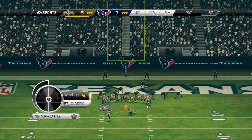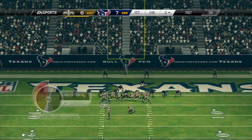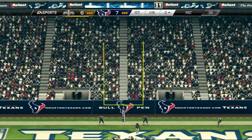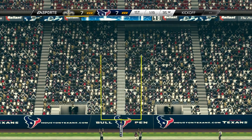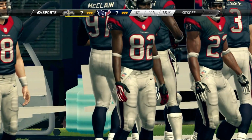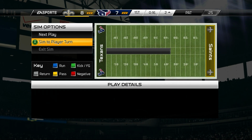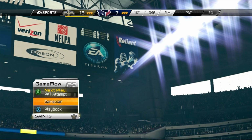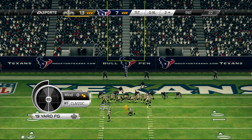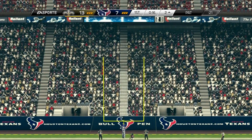The Saints now with the extra point to tie the game. Count it. The Saints line up for the extra point. Inside of the uprights.